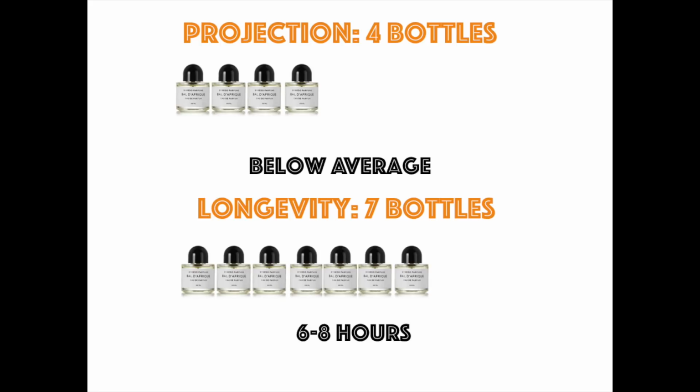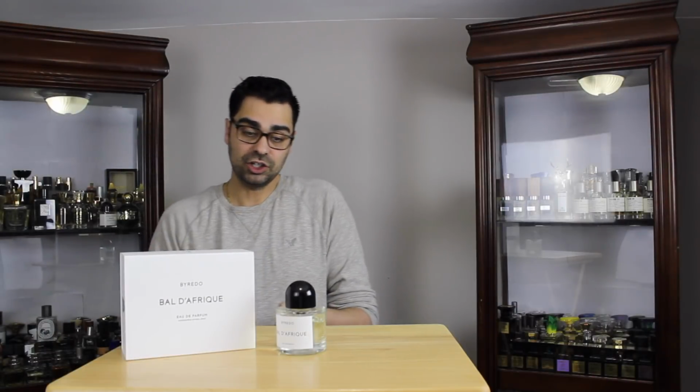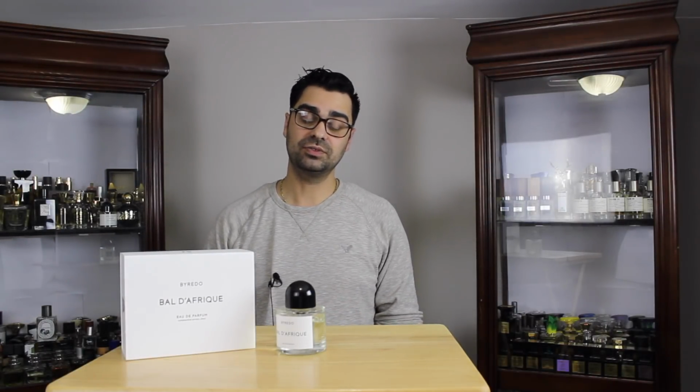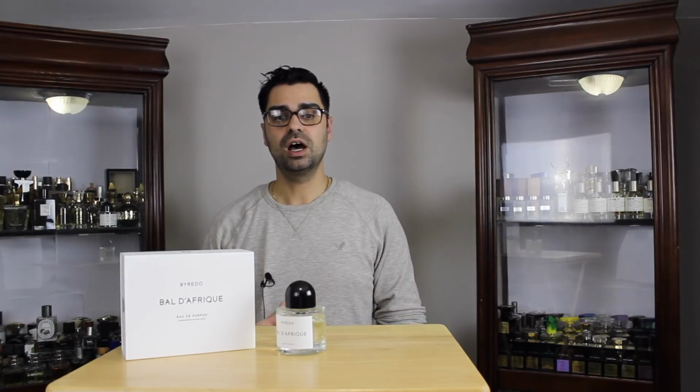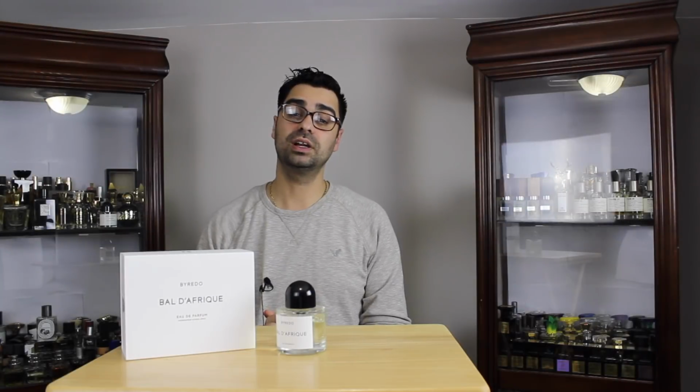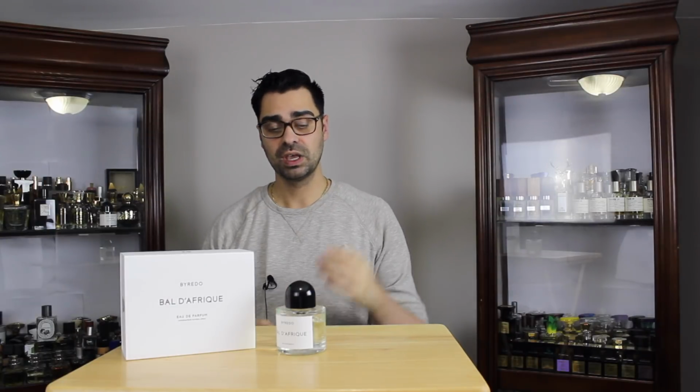Longevity, a little better score here. 7 bottles out of 10. I might get a good 6 to 8 hours with Bal d'Afrique. So very good as far as a vetiver fresh scent. Compliment factor, again, fairly high, 7 bottles out of 10. Again, not a huge compliment getter, but it still is very, very good on the Richter scale.